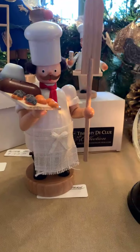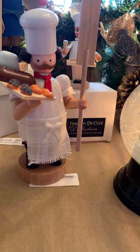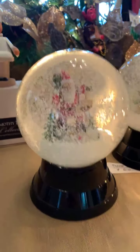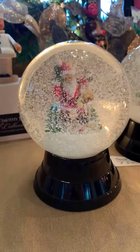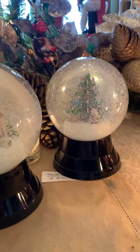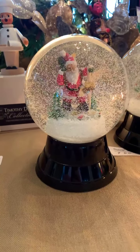These items are not made in Germany, but they're still made in Europe. And these have quite the story to them. So these are the original snow globes. This snow globe was made in 1900. He was the original snow globe maker. He tried to make a better light bulb. His name was Edwin. You'll see it on the website if you type in snow globe.